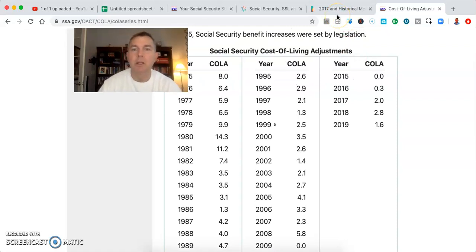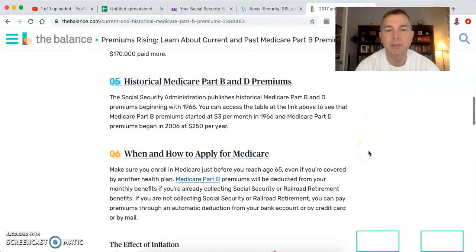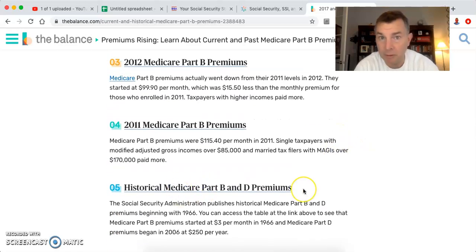Oops, sorry about that. If we look at this right here, all right. So this is from The Balance. I'm a big fan of The Balance. We say okay. The historical Medicare Part B and Part D premiums. The Social Security Administration publishes historical Medicare D and B premiums beginning in 1966. You can access the table at the link to see what the Medicare Part B premiums, which started at $3 a month in 1966, and Part D, which started in 2006, what they've been. And we're not going to do that here. We're just going to show you what they're showing here.